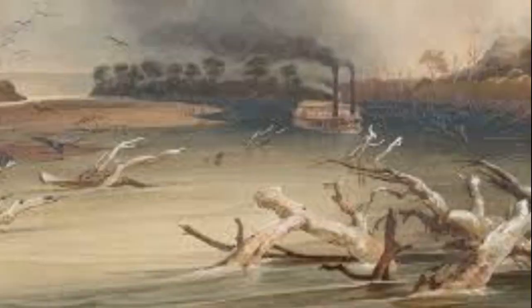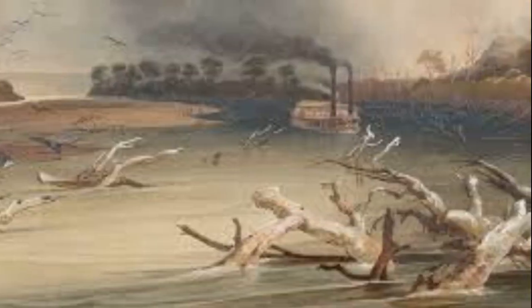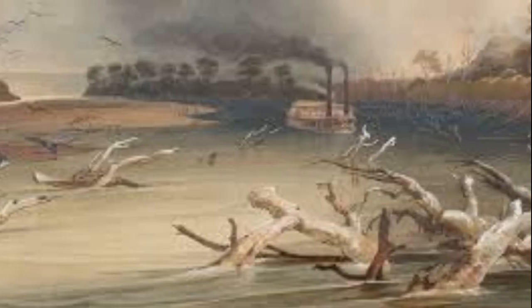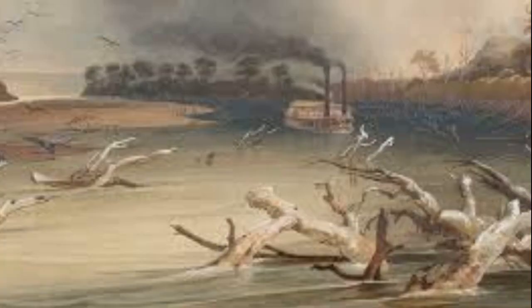One of the most significant dangers on the Missouri River was the presence of snags, submerged trees and logs that could tear through the hull of a steamboat and send it to the bottom in minutes.